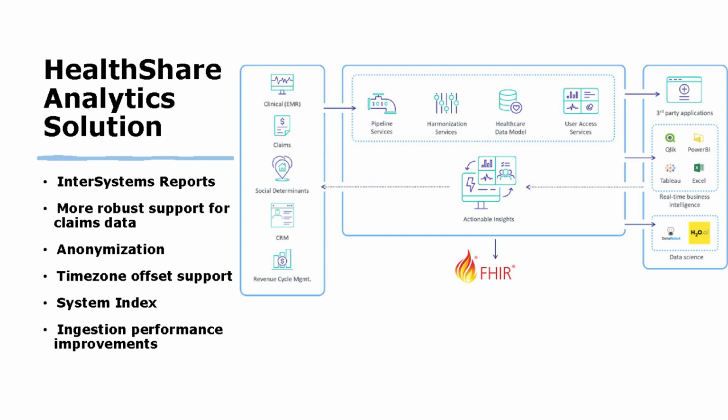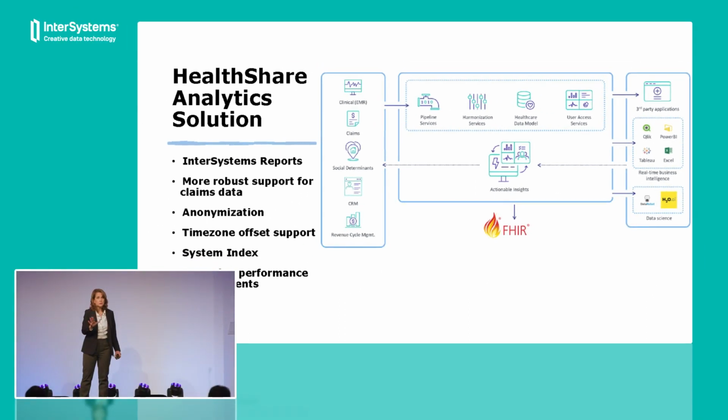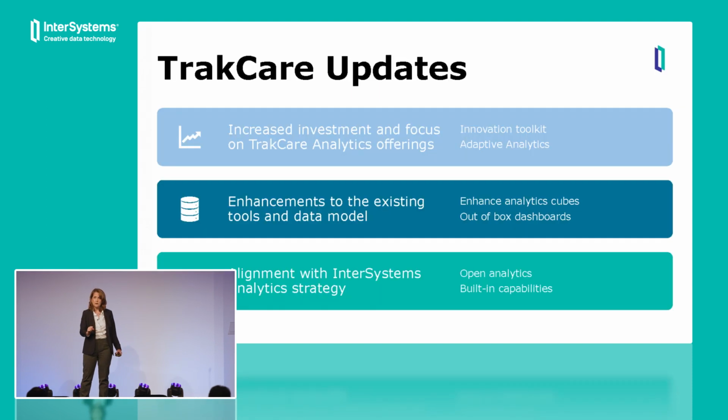There's UTC timestamps that have been added to provide better reporting across time zones. And then constant work on improving ingestion performance, as well as system index, which is something that's going to be rolling out over the next few releases. So that's the HealthShare capabilities.